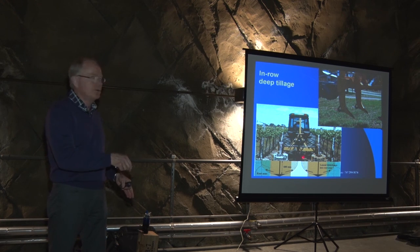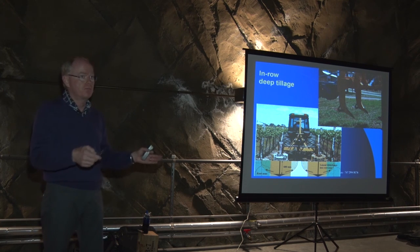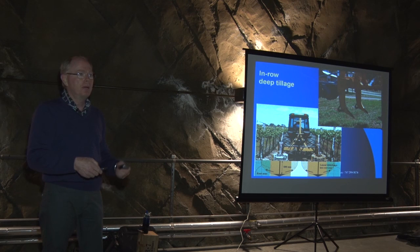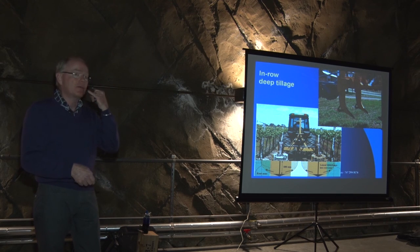And so you don't want to prune the roots on both sides of the vine in the same year. So you probably want to do it one year, mark which ones you did, and then come back a year or two later and do it on the alternate row. But these usually can go down, depending on the power, usually you can get at least 18, sometimes 24 inches.